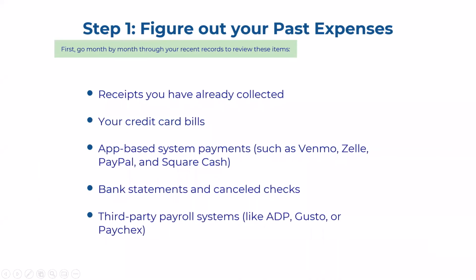Step 1 is you'll figure out your past expenses. First, go month by month through your recent records to review things such as receipts that you already have, your credit card bills, app-based system payments such as Venmo, Zelle, PayPal, and Square Cash, bank statements and canceled checks, and third-party payroll systems such as ADP, Gusto, or Paychex.